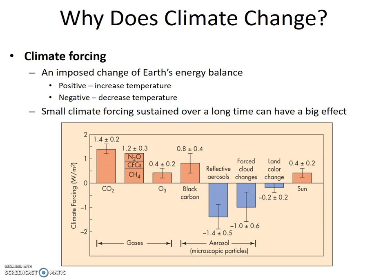Reflective aerosols include dust and other particulate byproducts that get into the atmosphere due to fuel burning and agriculture. Cloud forcing refers to the fact that we have more clouds now than before due to more aerosols and more water vapor in the air due to warmer temperatures. And clouds reflect a lot of sunlight away from the Earth's surface. Land color change also deals with reflectivity, or albedo, not libido, albedo, of the land.